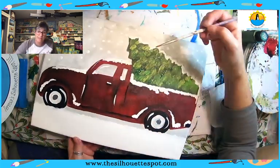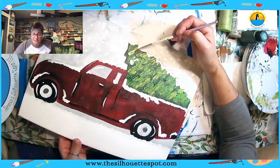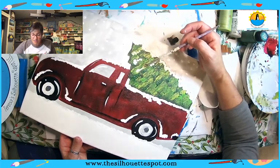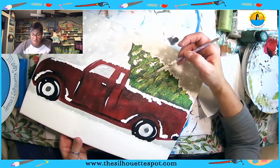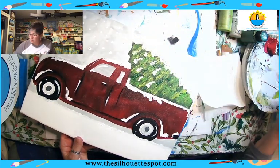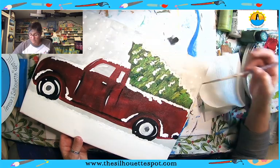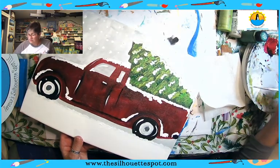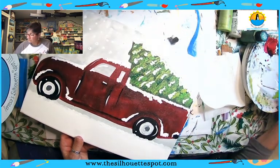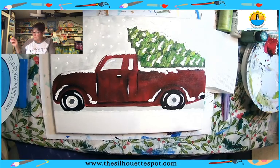Okay, and then I'm going in, still with the liner brush, still with a decent amount of paint, and I'm just going to go in and add some swirls. Some of my green is a little wet yet. That's it, just a little bit of a swirly mark every so often to give the look of snow on the branches of our tree in the back of our truck. Kind of like a little M, a little scribble, whatever.